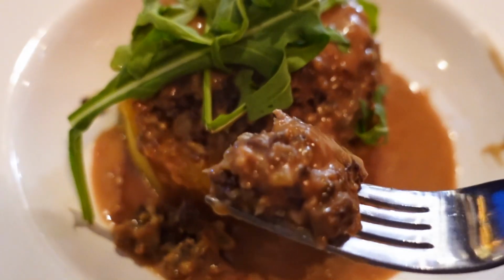So if you come to Scotland, you have to try haggis. It is the traditional dish from Scotland. It is made of the internal parts of a sheep, like liver, heart and lungs.